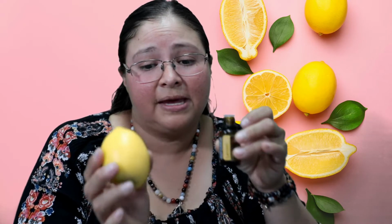So our first essential oil we're gonna discuss is lemon essential oil. And lemon is sourced from Brazil and Italy. It takes approximately 7 pounds of lemon peel to produce a 15 ml bottle of essential oil. A fun fact about lemon is that in a single year, a lemon tree has the potential to produce 500 to 600 pounds of lemon. And there are over 1,500 published studies about lemon and all its benefits.